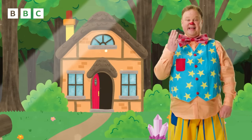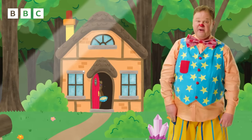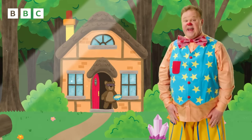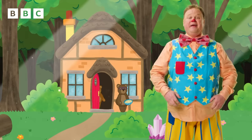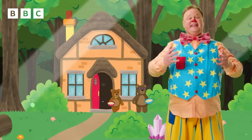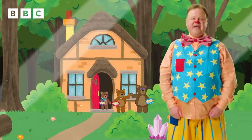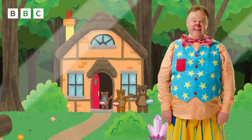In fact, the three bears never saw Goldilocks again, which is a shame, because they do make exceedingly good porridge. The end. Can I have some delicious porridge, please?